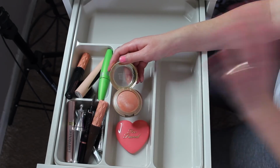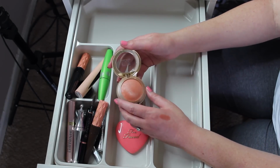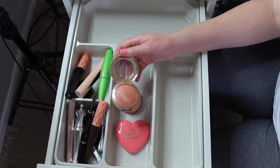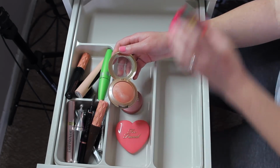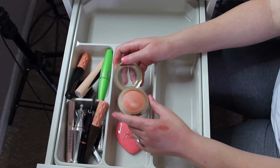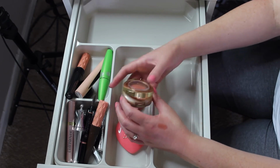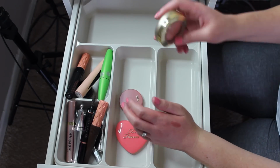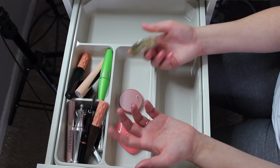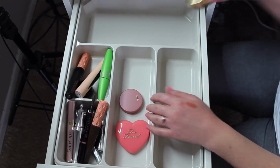Won't be getting rid of this, but I am going to put it back, but it's the Milani Baked Blush in Luminoso. I was going to say my favorite drugstore blush, but that's definitely the better blushes. But this is definitely top 5 favorite drugstore blush. It is gorgeous. Everybody talks about this, and it's for good reason. Every time I wear it, I'm like, oh yeah, it's great. So I'm gonna keep, this is not a declutter video. Well, I guess, whatever. Okay, wow. I'm going to keep this, but just put it back in the blush drawer.